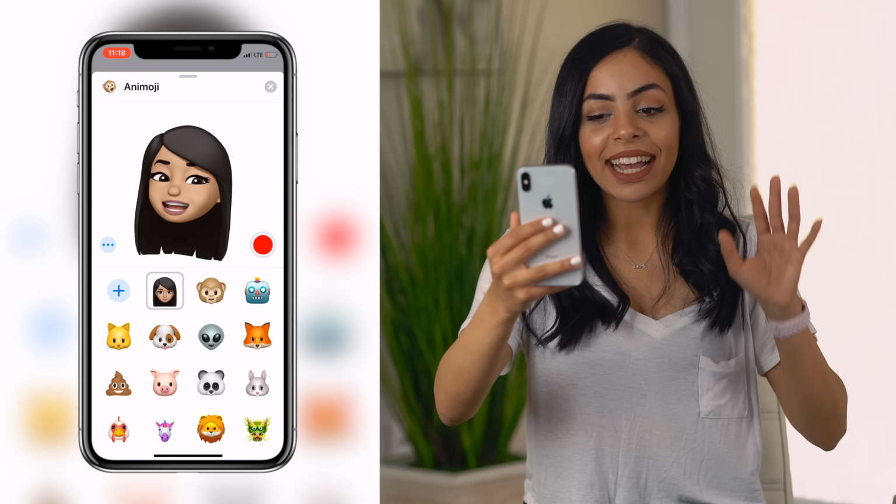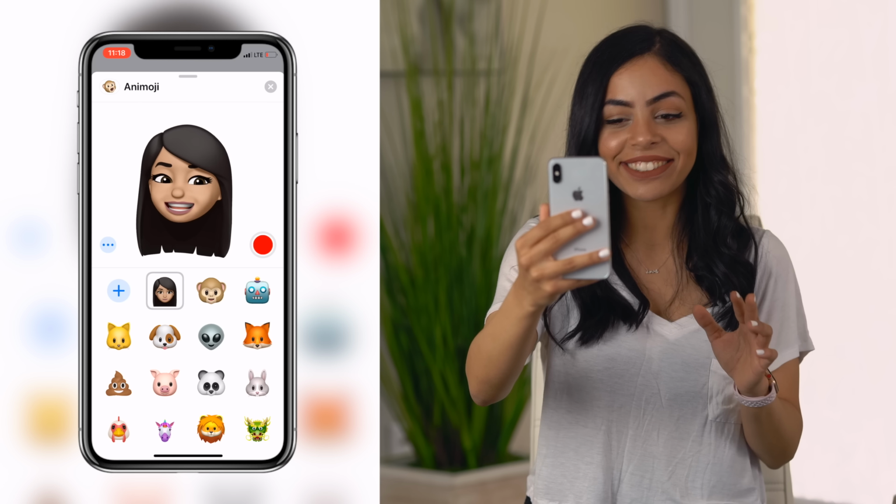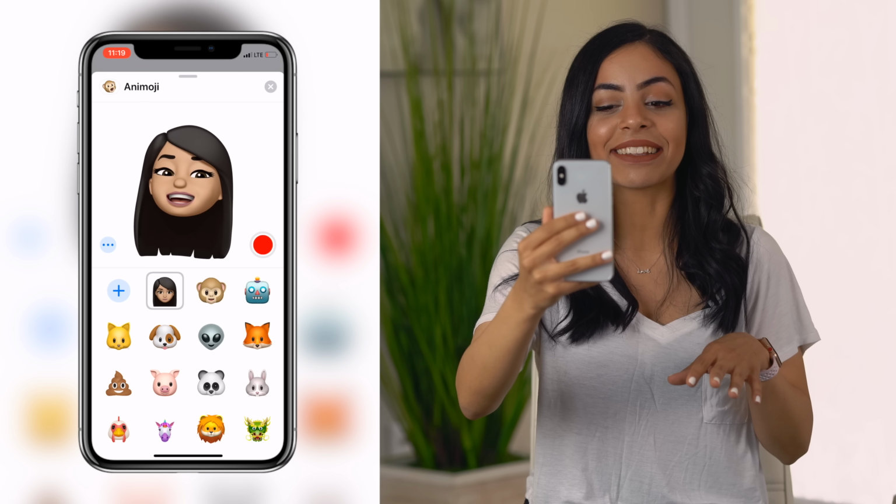I can't believe I almost forgot to mention this, but there is tongue tracking. It tracks your tongue. I mean, this could get really weird really fast, but does it move where it goes?